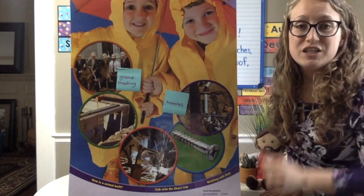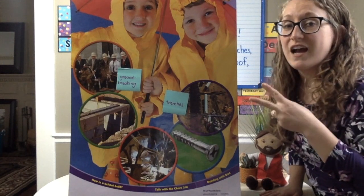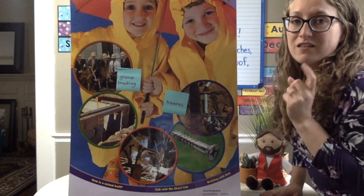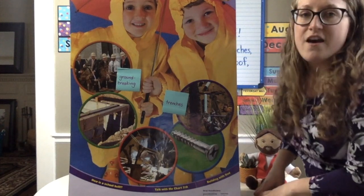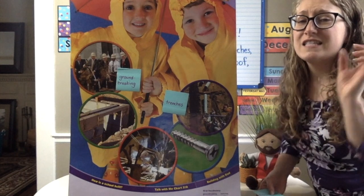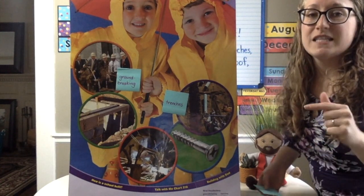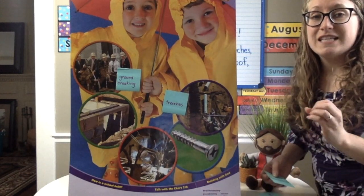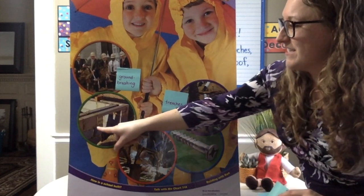Welcome back, kindergarten. Did you find someone, and did you find 2 things that you have in common and 2 things that are different about yourselves? Awesome. Let's check out our 2 new words for today. Your first new word is foundation. We already talked about a foundation. It is found at the bottom of a building. It makes sure that the building is nice and strong and can stand for a long, long time. And the picture of our foundation is right here.